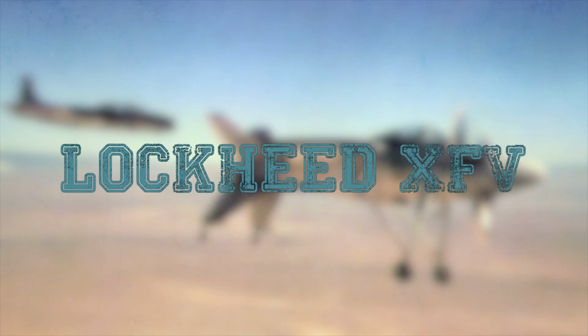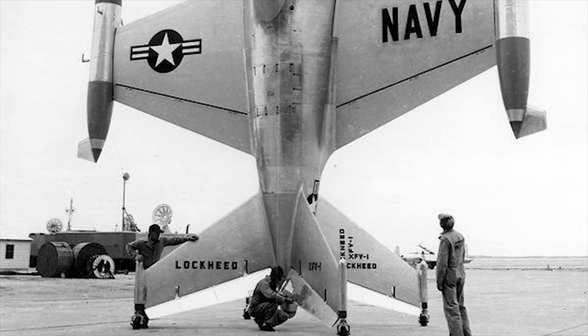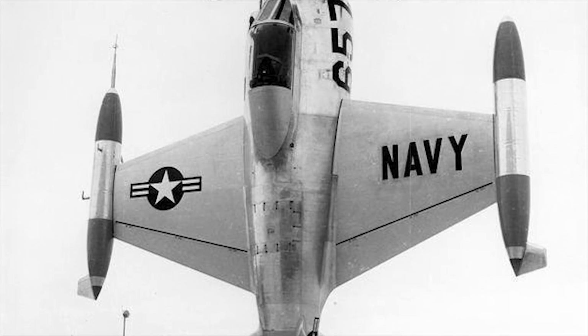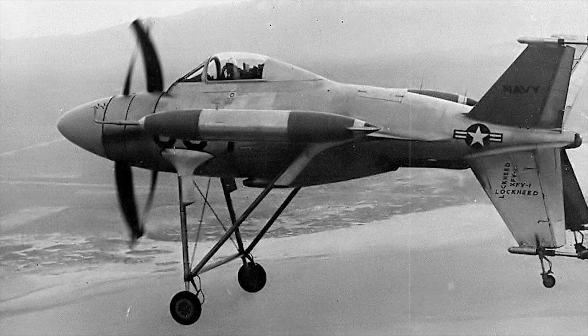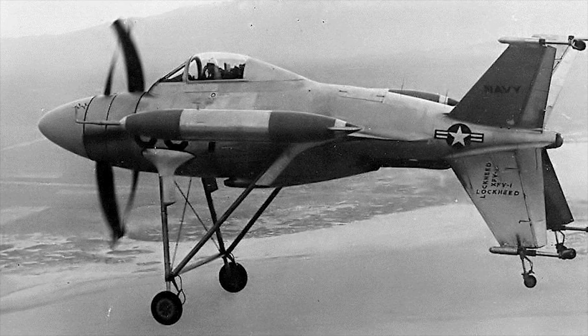Lockheed XFV. The Lockheed XFV was an American experimental tail-sitter prototype aircraft built by Lockheed in the early 1950s to demonstrate the operation of a vertical takeoff and landing fighter for protecting convoys. The XFV was powered by a 5,332 horsepower Allison turboprop engine, driving three-bladed contra-rotating propellers.